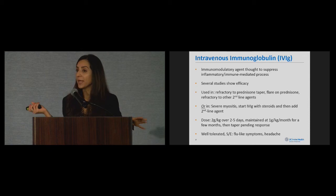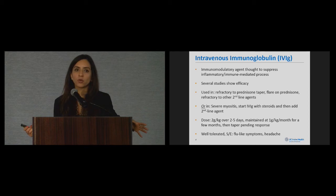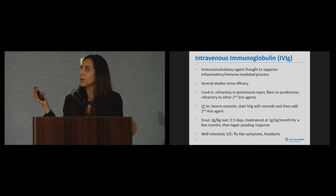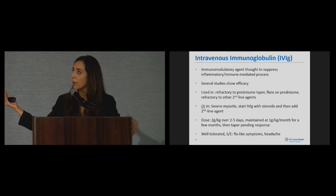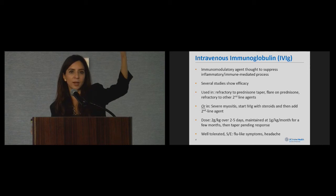IVIG is listed as another agent, although it's becoming one of my more favorite agents to use. Several studies have shown that it's been quite helpful in myositis. Because it's a costly medication and an IV infusion, physicians tend to use it if there is refractory disease or flare-ups. If patients have been on prednisone and a second agent, then they will use IVIG to see if it could reboost or sort of reset the muscle disease.